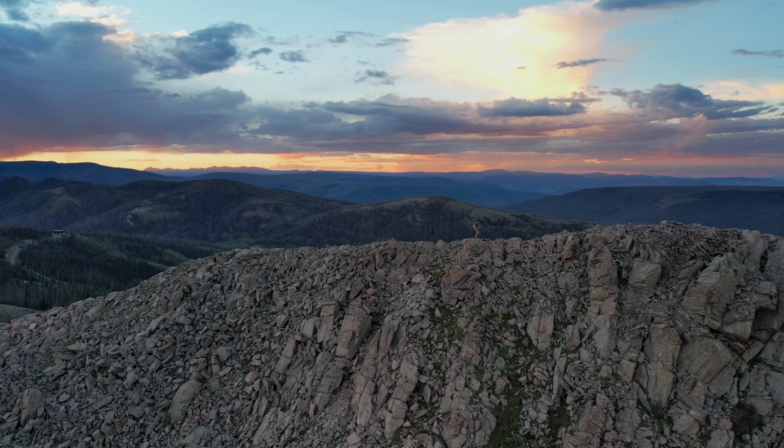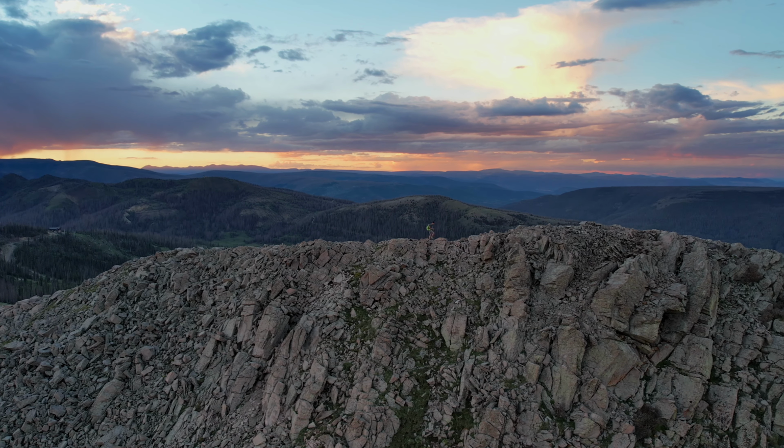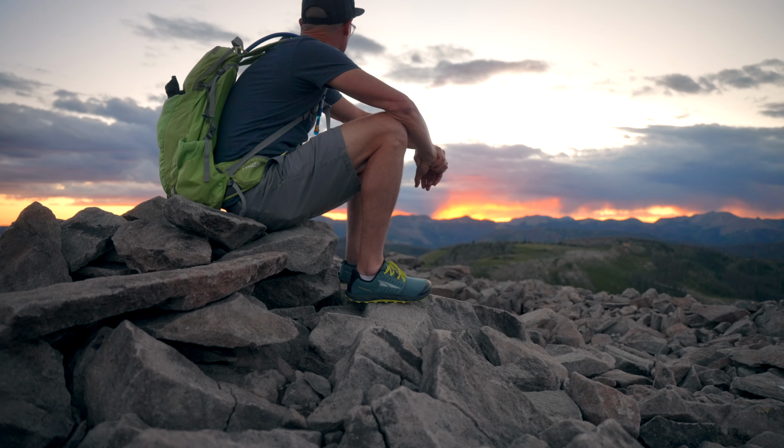Within about 5 to 10 minutes after an elevation gain of 100 feet, you'll be at the summit of Alberta Peak. Now I've hiked this before when it's super windy out there, but on this evening I couldn't believe it as there was nearly zero wind, and it was a sight to behold as I sat there and watched the dusk turn into night.